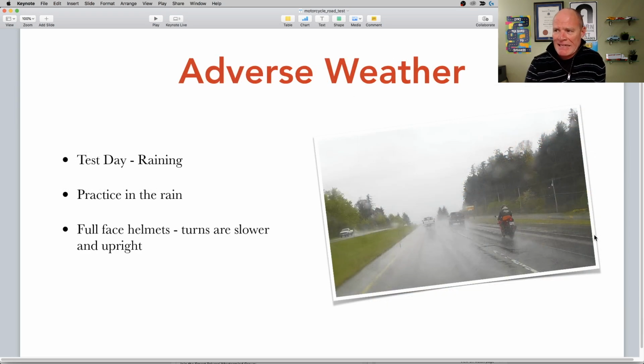Okay, on test day, and you can see this person here riding their motorcycle. This was in Victoria, and it was absolutely pouring rain when I went past them in the buggy. Know that it may rain on your test day. You either need to cancel your road test or you need to go and do your road test in the rain, or when there's drizzle and a lot of precipitation and the roadways could potentially be slippery.